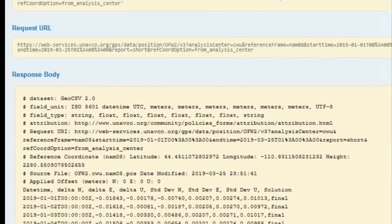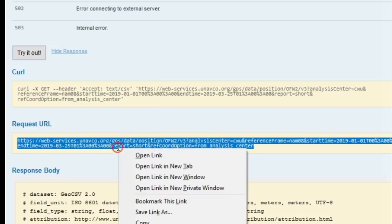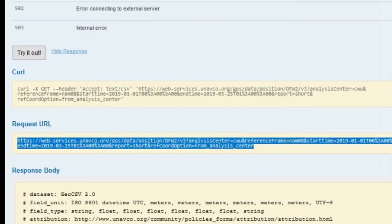Press try it out. Apparently, this site was not working. It was not working for multiple days. I was trying to get GPS data. Started getting a little concerned that I couldn't access it. Then all of a sudden, it came back online. Thank God. So let's copy the link. Open the link in new tab. Download the data. And let's check it out.